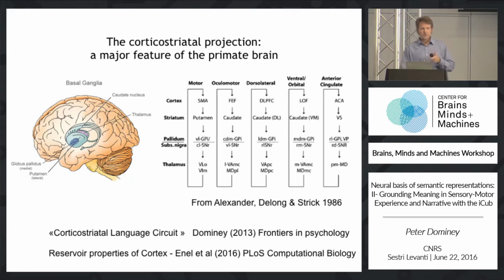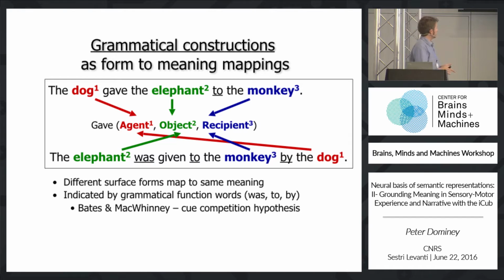So now we're going to use this system to do some learning. And the learning is where we have a simplified, pragmatic view of grammatical constructions as form to meaning mappings. So this is a typical problem that we would face. We have two different kinds of sentences. The dog gave the elephant to the monkey, and the elephant was given to the monkey by the dog. They have different surface forms, but they correspond to the same predicate argument meaning. And so you could ask the question, how can a learning system make this distinction?